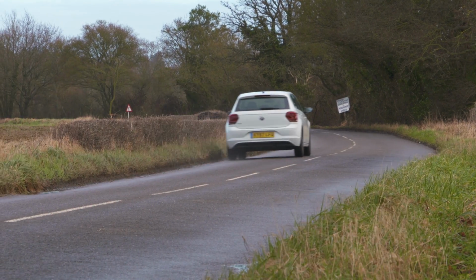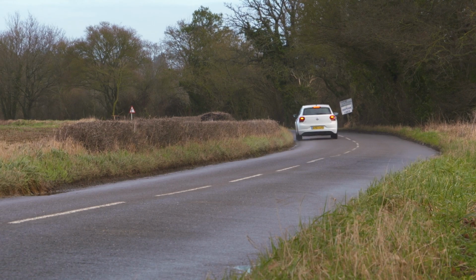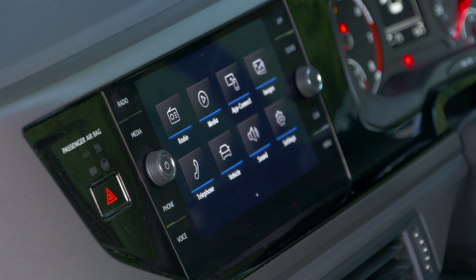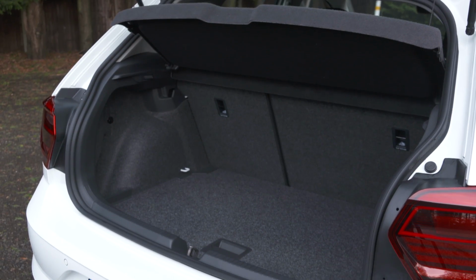The Polo is a truly impressive small car. It has a good quality interior, great infotainment system, comfortable ride, and is more spacious than most of its rivals.